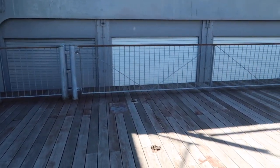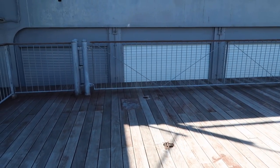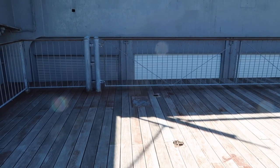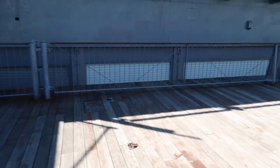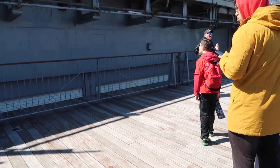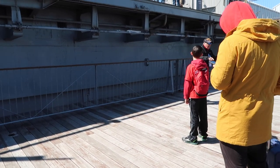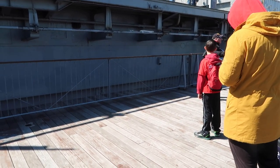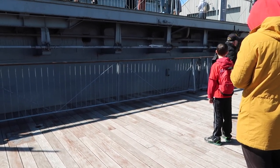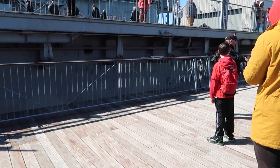Right now, if you notice that we're moving in, it's a very interesting hydraulic way of moving. When this was not being used for aircraft, the sailors used the front elevator to have basketball games and volleyball games and movie theater. This particular one here was used as a diving board and a beach for the sailors. When the ship was stuck, they would jump off the side, go swimming, and come back.